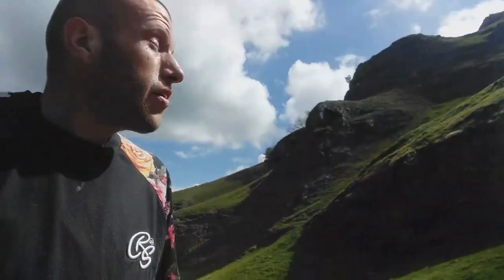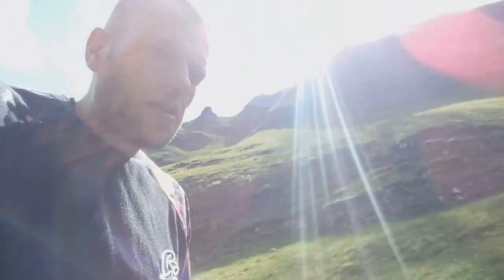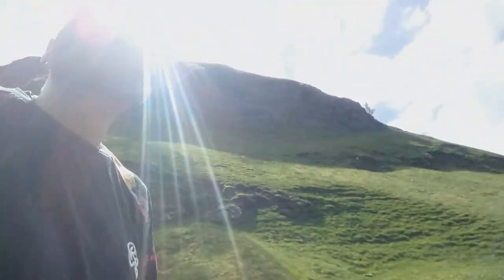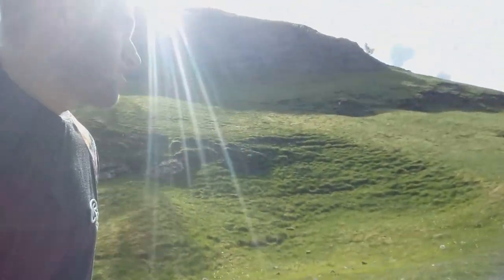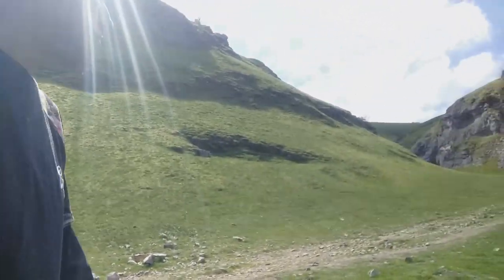Right then, we're carrying on walking along here. Up this valley that I've always wanted to come up. And here we are today, and I can hear sheep. So this should be a lot of fun. Let's try and hear these sheep. Are you coming? No. We're getting closer to the sheep.